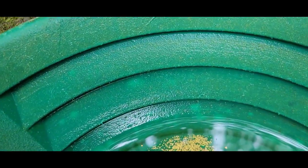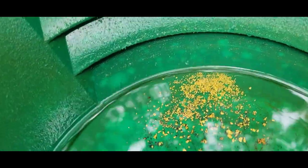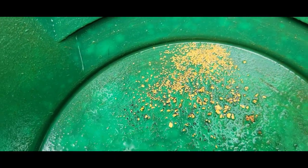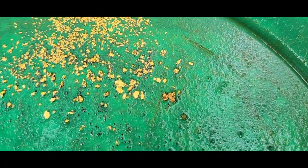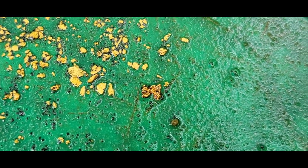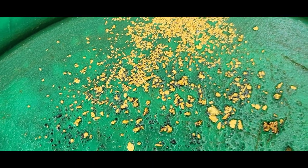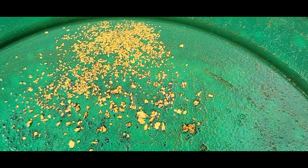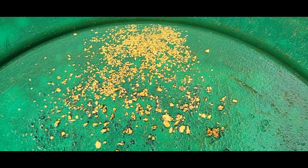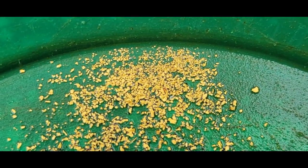All right, here's day one's total. Got a couple pickers in there. Take the water off here so we can get the glare off. Not a bad day. Not gonna be able to get a weight on today's gold, but we'll get a final weigh in once I get to the house. See what we can find tomorrow. Bunch of finds up there.